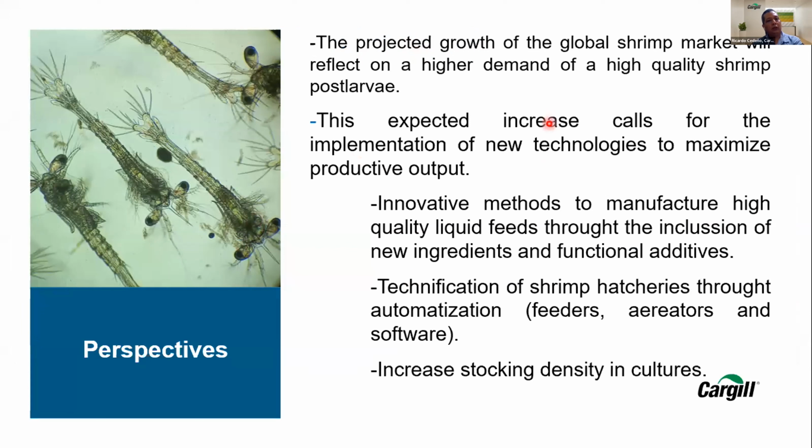We know the projected growth of the global shrimp market will reflect on a higher demand of high quality shrimp post larvae. So this expected increase calls for the implementation of new technologies to maximize productive output. We need to have innovative methods to manufacture high quality liquid feeds through the inclusion of new ingredients and functional additives.